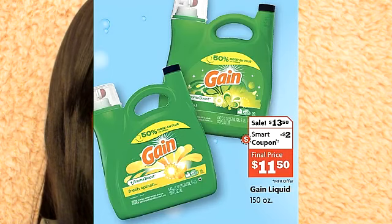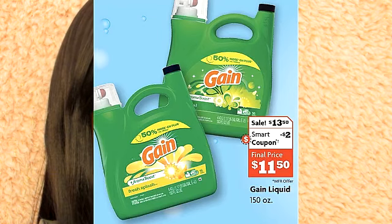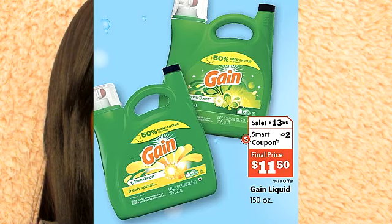There is a deal on the largest size of Gain. The largest size of Gain is on sale for $13.50. There is a $2.50 Mark coupon you're able to use, which brings this down to $11.50. I'm going to be very honest, I'm not a big fan of this deal.